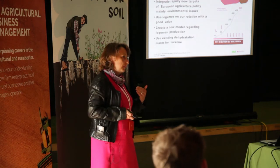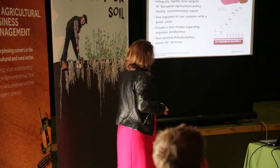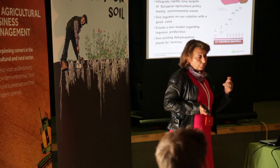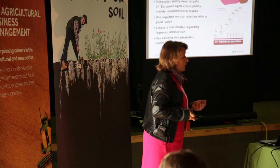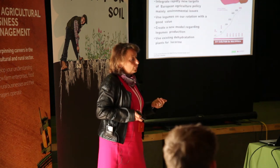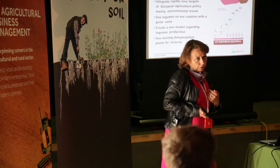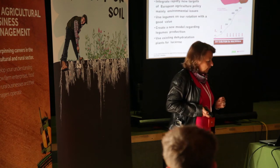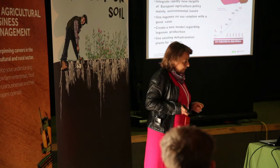fascinating plant, and we think we can get many opportunities with it. Obviously, we need to use legumes in our rotation for better agronomy and to save nitrogen fertilizer. So everything was very opportunistic to create a new model. We started 10 years ago with 2 hectares on my old farm, and now we've reached more than 500 hectares, and we hope to reach 1,000 hectares in 2020.